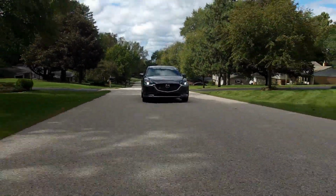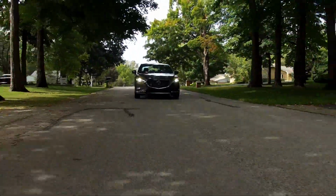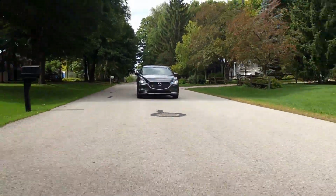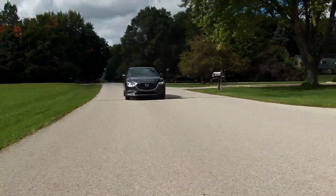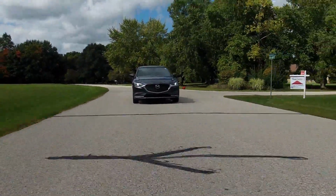Now, what can you expect to get into this Mazda 6 for? My Signature trim is about $35,000 to start. I would really recommend getting into one of these if you can afford it. Granted, $35,000 is a good amount of money. However, if you're looking for the most sporty, dynamic car in the segment, and you're looking for the most refined and elegant interior, I think it's absolutely worth the money.